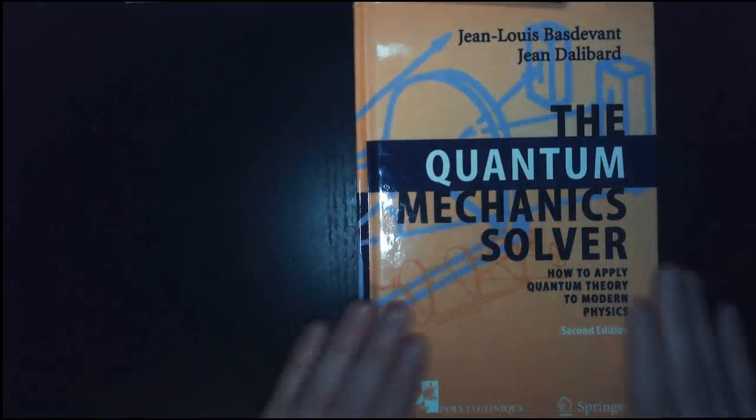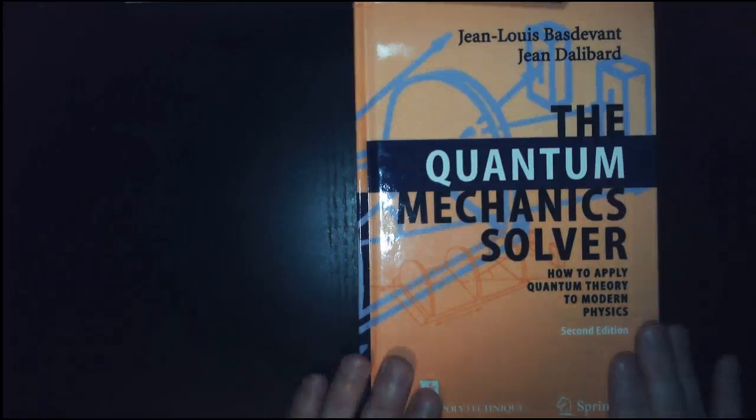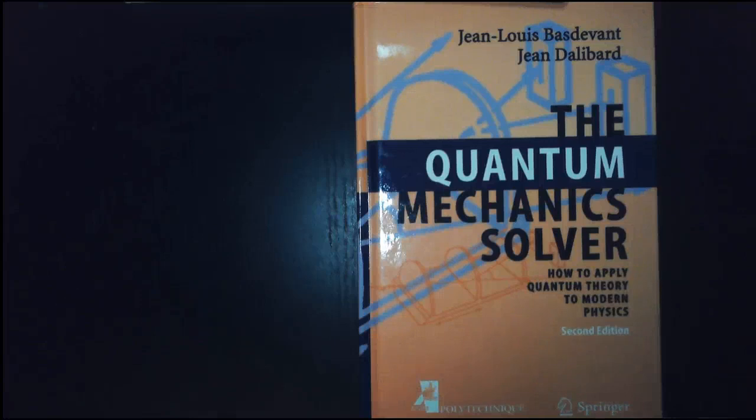Okay, so that is the quantum mechanics solver. Again, a very good, interesting book. This is a good way to learn things. Maybe after you go through Townsend or something like that, you could go through this over a summer and really beef up on your quantum mechanics, say before you go to grad school. I think that would be a pretty useful thing for you to do.